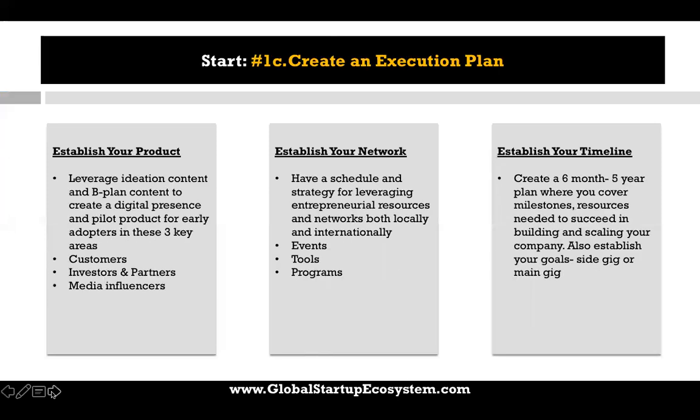Of course, again, my personal favorite is the execution plan. How do you execute on a concept? And so usually, of course, when it comes to establishing your project, you have the business plan to really get the word out there. But think about how you can establish, leveraging your network to get the word out there.